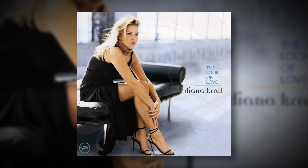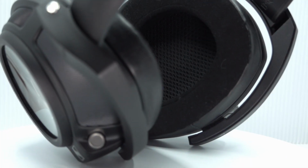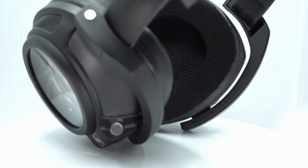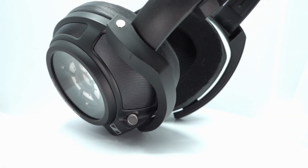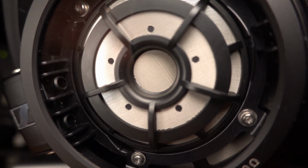This is The Look of Love and Besame Mucho. Woo! An orchestral number with finger-picking Latin guitar. Okay, the bass does have a little bit of bloat in it. It's got good impact, though. Okay. All right, we're good here.